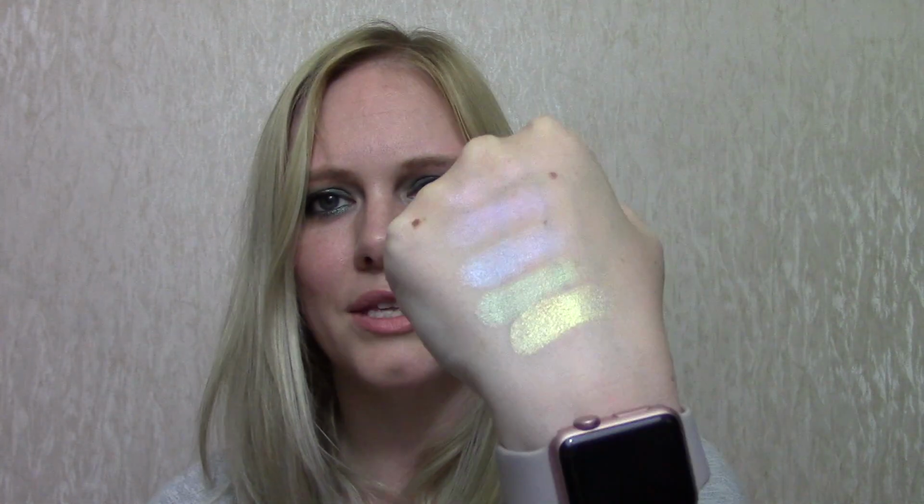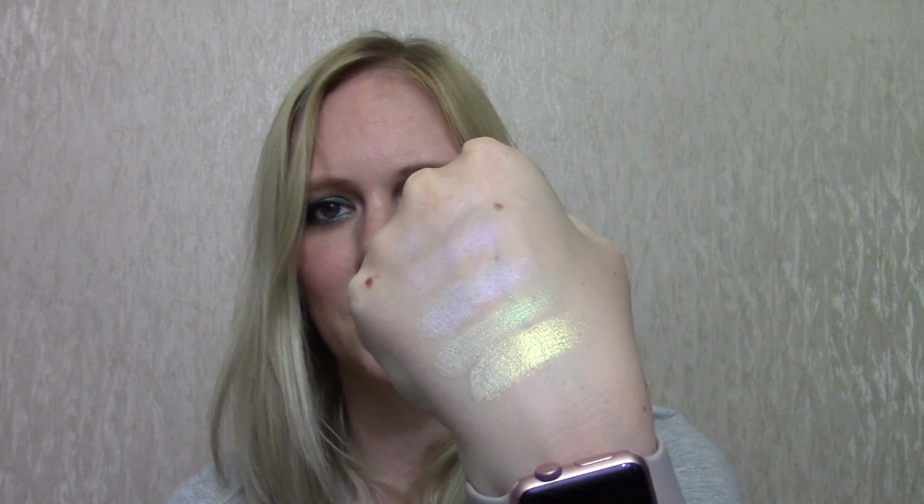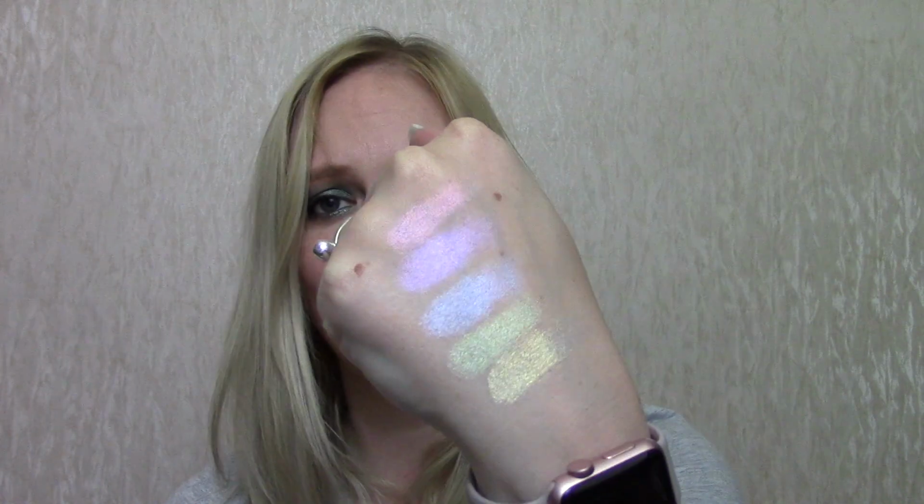Why not? So you might be able to see those there if I angle them a bit. They're like iridescent, pearlescent kind of shades that all have a slightly different coloured shift to them. And part of me thinks I'm probably just going to use some of those on their own because I really like that kind of look, just a sheer wash of colour over the lid or something like that.